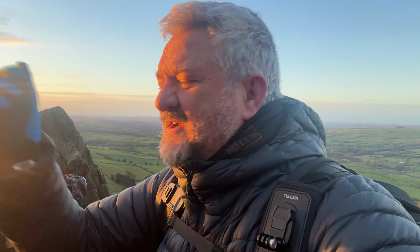So yeah, I'm gonna take this shot and then I'm gonna move further up and into the trees because the sun's gonna come rolling up and hopefully light those trees up quite nicely. Maybe not, but we'll see.